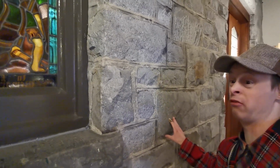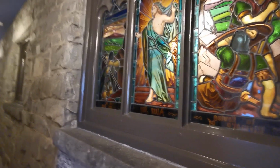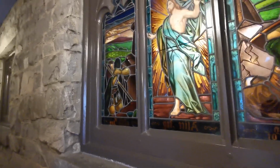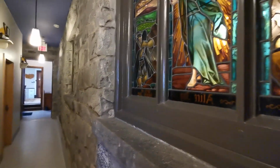So this is like a special kind of stone wall. Yeah. And it has biblical stained glass work on this wall too.